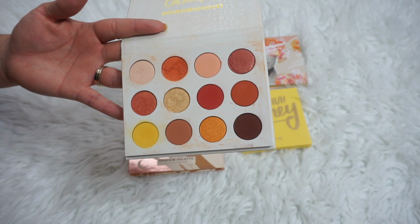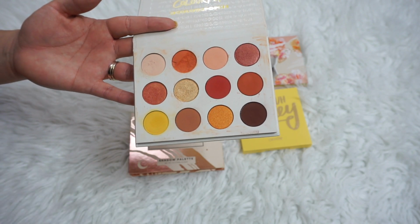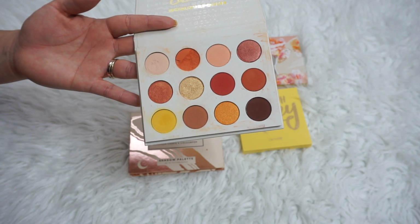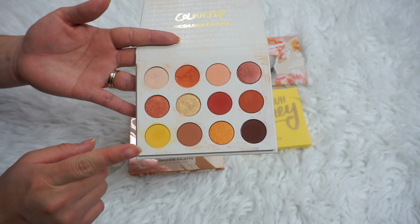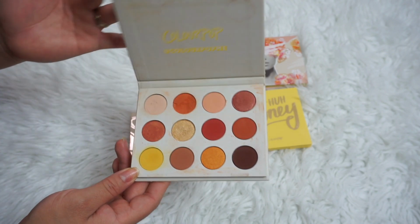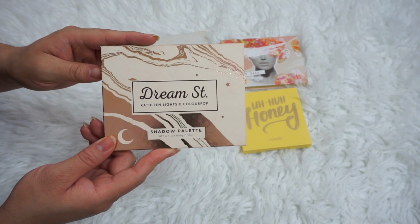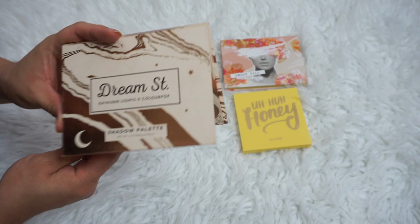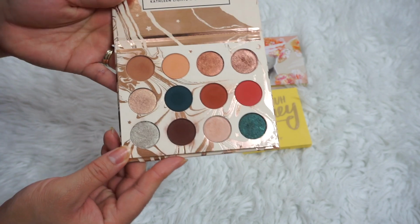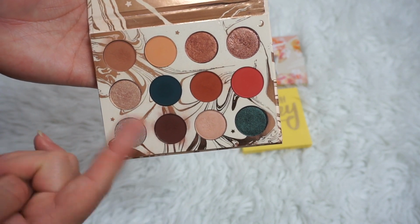I haven't put too much use into it, as you guys can tell. I felt like I used it more. This shadow's not even touched. I need to use this palette more. Now that I'm doing this, I'm noticing that I'm not doing a very good job picking eyeshadow palettes, because I haven't reached for this one either. The next one is the Street Dream eyeshadow palette, which was in collaboration with Kathleen Lights, and that's what she looks like.